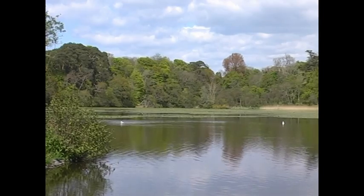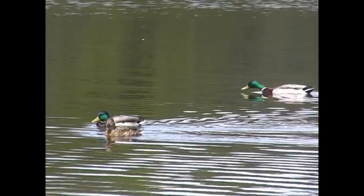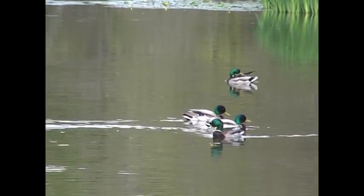The Swan Pond is a popular venue for families, birdwatchers, walkers and historians alike.